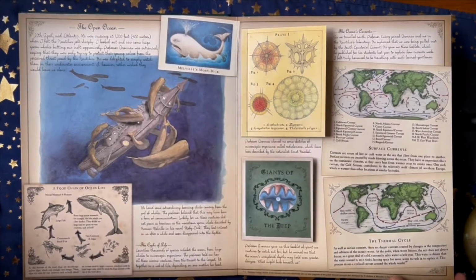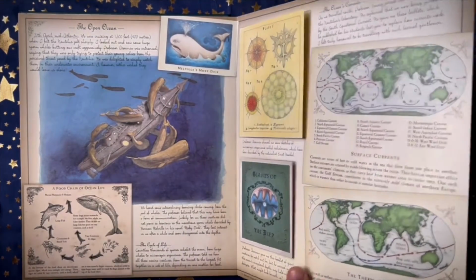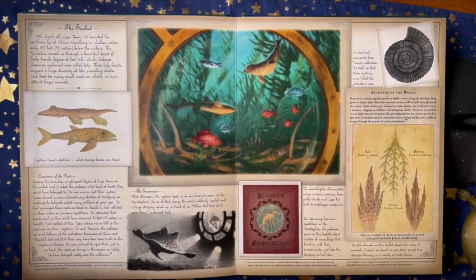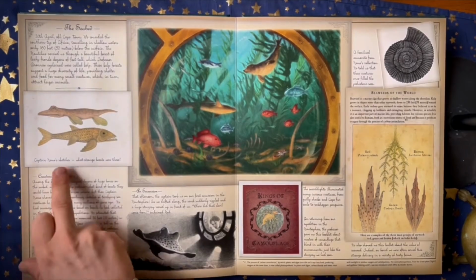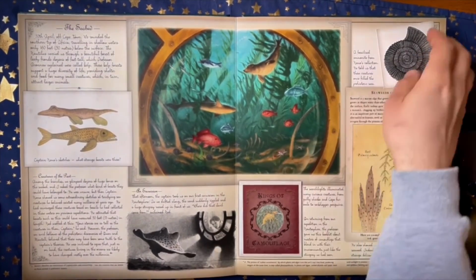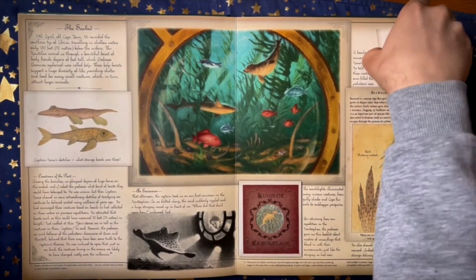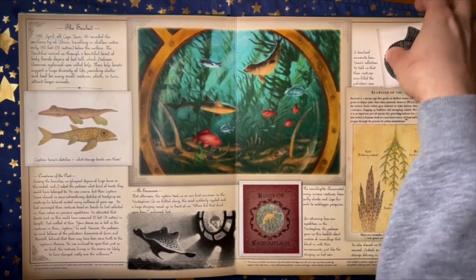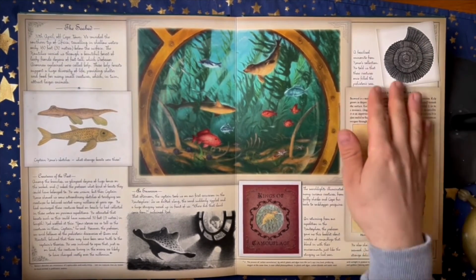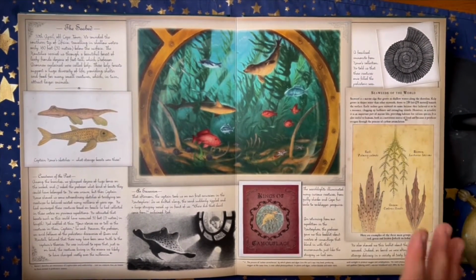Here we have Melville's Moby Dick. Beautiful illustration of the underwater. Here it's about the seabed. Here we have Captain Nemo's sketches. What strange beasts were these? Here we have a fossil. And again, this is stuck here. It looks like a pop-up. It's not. You cannot open it or anything, but it adds depth to the book.